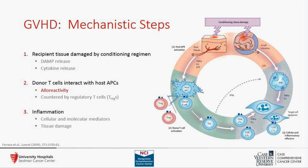cells. In the second step, donor T cells interact directly with host antigen-presenting cells, where alloreactivity then occurs based on what we discussed in prior slides, based on recognition of non-self peptides or HLA molecules. In the third step, cellular and molecular effectors of inflammation are activated and released, triggering inflammation and tissue damage. Importantly, a T cell population called regulatory T cells, or Tregs, help mitigate the interactions in step two and are thought to play an important role in limiting the extent of GVHD.